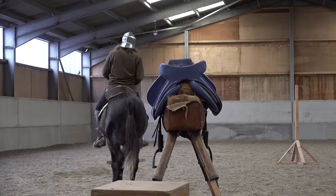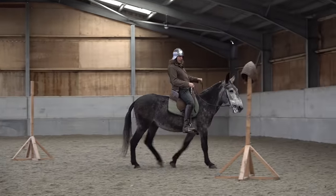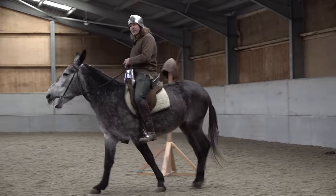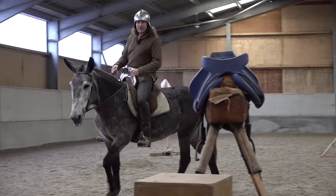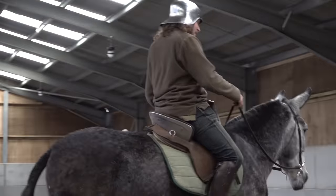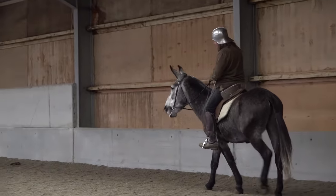Good boy. But he is listening to me, and I feel I ought to sit a little bit further back on him than on a horse. I've seen pictures of people riding mules and donkeys much further back, and that probably seems to make sense. So I might need to get a specifically built saddle for him at some stage. But this one seems to be okay. I feel quite comfortable on him.